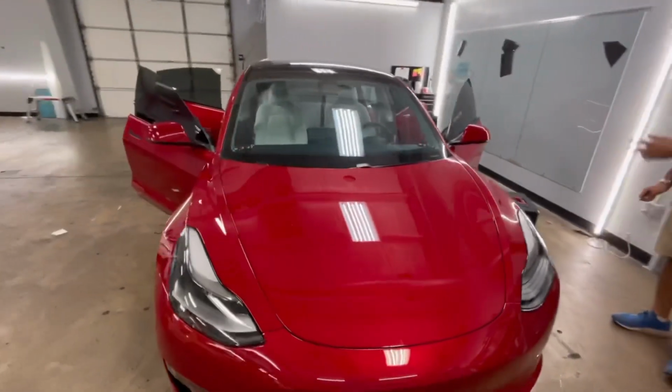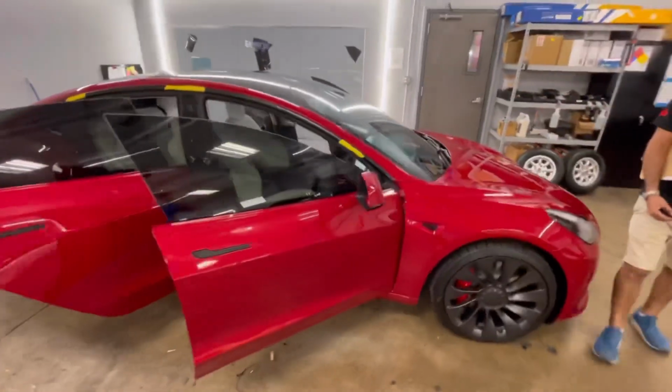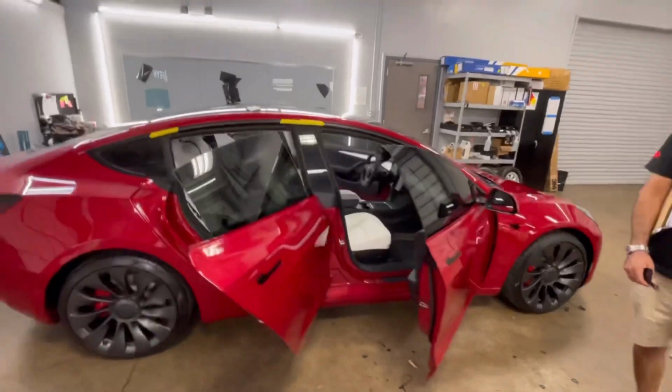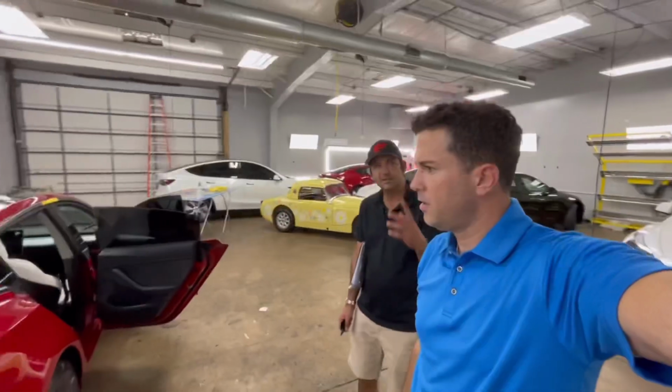The Performance Model 3, white seats, tinted the front windshield, tinted the side windows and the rear glass, kind of like we're doing on your project, Model 3. So this is Brian Daly, Austin Detailing, and if you're going to get your Tesla worked on, you definitely want to have it worked on at a place that has all the experience that these guys have.